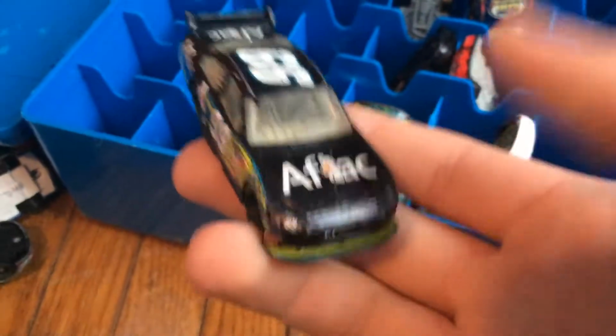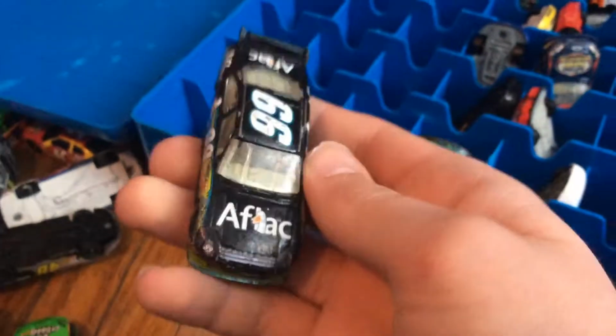But it's sad that Aflac left the NASCAR world, because I liked how they mentioned Aflac and the Aflac duck goes, Aflac! Against the screen. So, yeah.